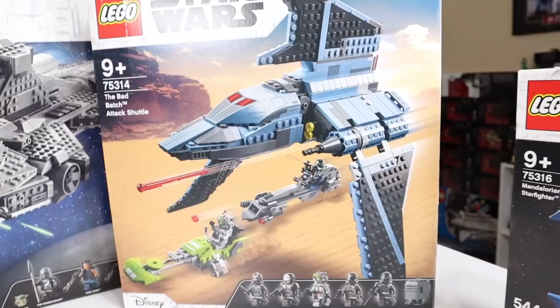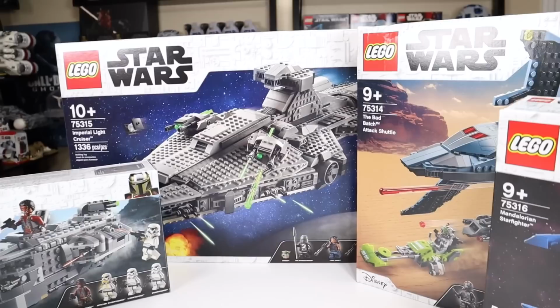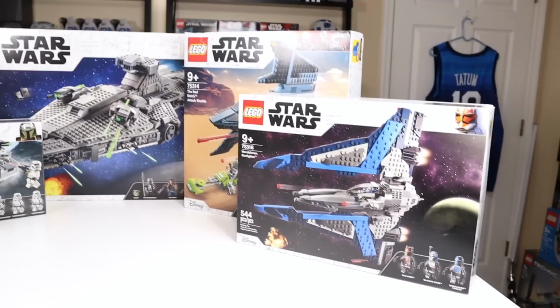Now, obviously, these sets have just come out, so investing in them now, I think, would be quite foolish. But those, in my opinion, are the sets that have the best potential, at least right now, for a good return in the future. Although, of course, it's hard to know exactly what may or may not happen.